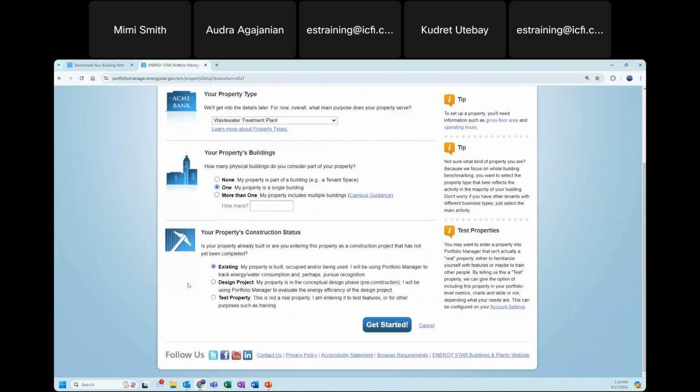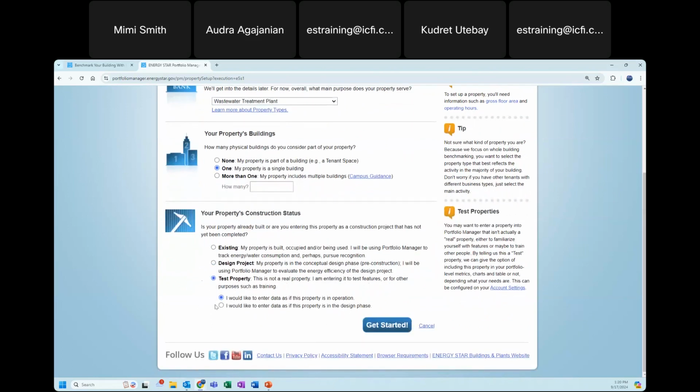And then you'll want to select your property's construction status. I would assume most of you will select existing, meaning that your property is built, occupied, and in use. But for the sake of today, we will select test property, and we'll just make sure we enter data as if this property is in operation. So from here, we will select this Get Started button at the bottom.